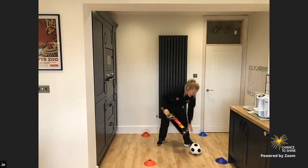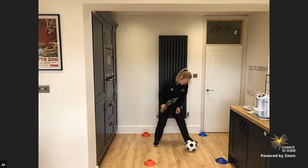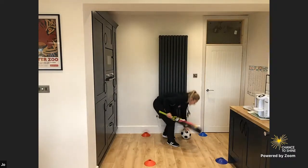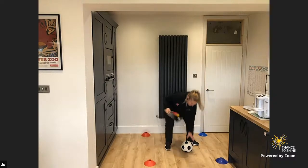Well, we have six balls in an over in cricket. So essentially, they're having one over each. Yeah, the one over each and then swap over. And that's a good amount of balls to face in 2 minutes.